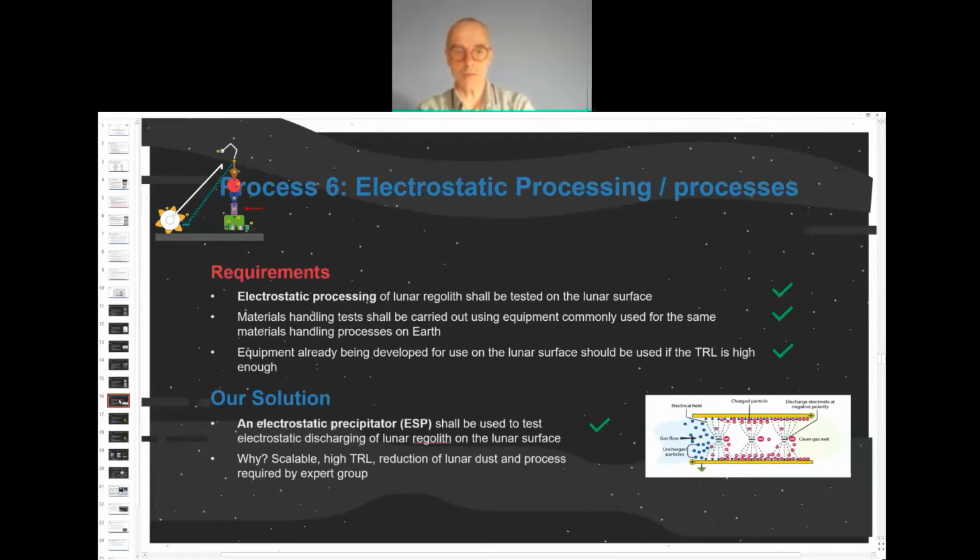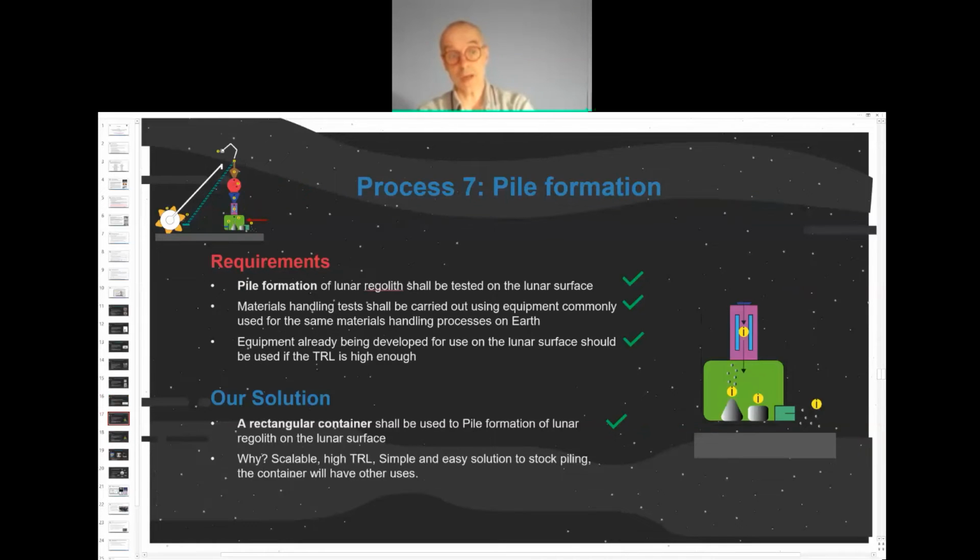Electrostatics. Remember, on the lunar surface, electrostatics are likely to be much more dominant as a phenomenon that affects materials handling compared to on the Earth's surface, given the inability to easily dissipate charge on the lunar surface and the fact that materials exposed to the lunar environment can become quickly charged because of the direct interaction with the solar wind and solar UV. Pile formation, again, can be expected to be a common process. Usable materials handling knowledge can be obtained from simply observing pile shape and pile formation.